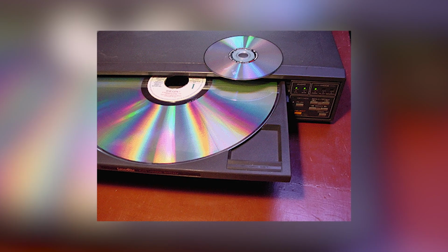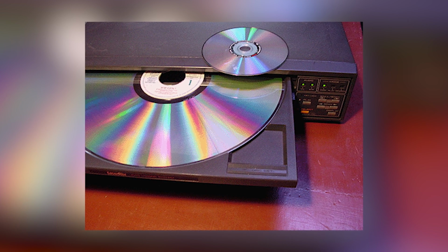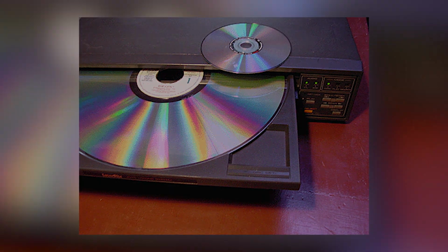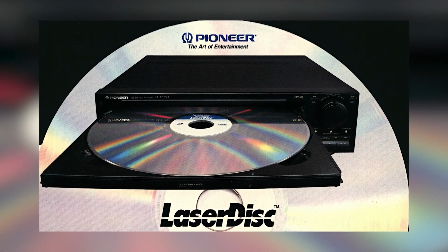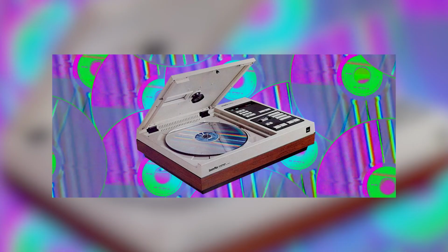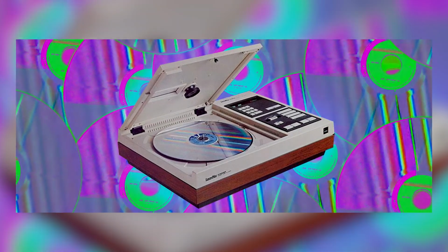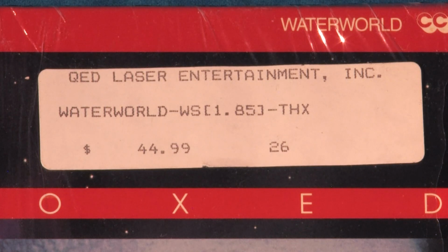Laserdiscs, similar to DVDs, are also chapter-based, meaning that viewers could quickly jump to the middle of the video without having to fast forward or rewind, and Laserdiscs also contain multiple audio tracks, allowing for language options and director commentary tracks. Laserdiscs, however, were more expensive than VHS. Just look at the sticker on the front of mine, with the retail price set at $45.